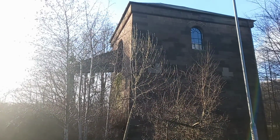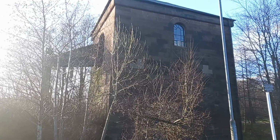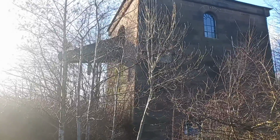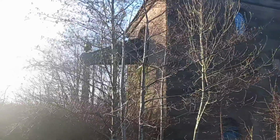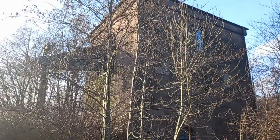Where are we today, boys and girls? Beam engine tower in Alva. The beam engine, not in Alva. Well, you're looking down onto Alva, but it's actually in Sauchie, next to Sauchie Tower. So this would be considered part of Sauchie at one point, or part of the tower's lands at one point.